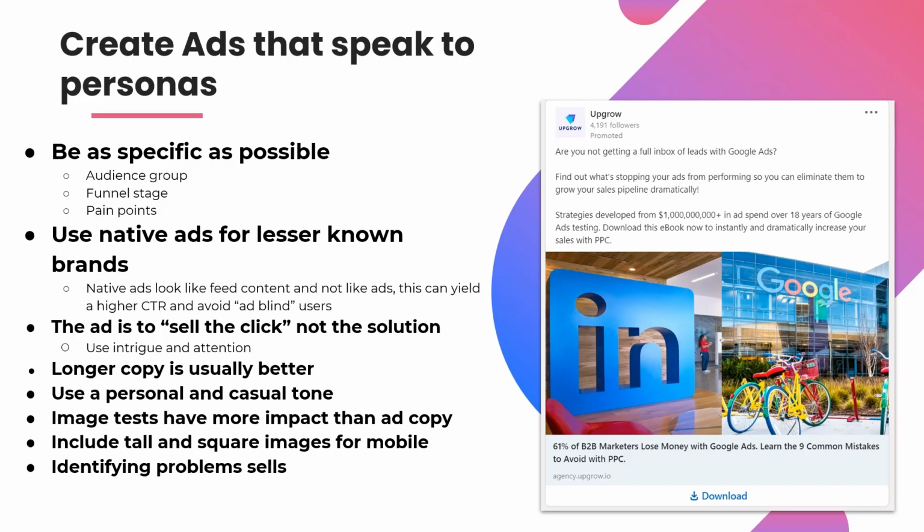Image tests have more impact than ad copy. We always test 5, 6, 7, 8 images because it will have a big impact. Include images optimized for mobile. You've got to remember probably more than half of your traffic is going to be on mobile. And so the desktop image, like the one you see here, is more wide, but a square or tall image is going to take more real estate on a mobile screen. Identify problem cells. So you can see in this example, 61% of B2B marketers lose money with Google Ads. That would be a real pain point for somebody that's seen this ad.